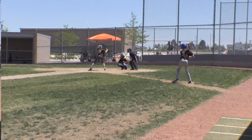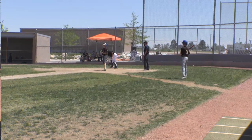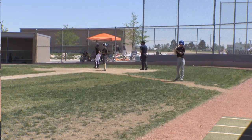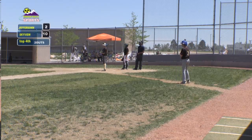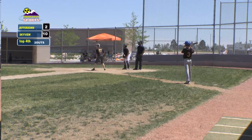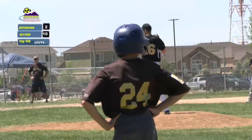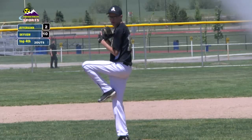2 down. 1 run is in. Next pitch is going to be in the dirt. Keep in mind, this is an invitational tournament, so not all the teams in this tournament are American Legion teams. You will see some other teams here playing against American Legion teams, and that's what it's all about. It's about good sportsmanship. That's one of the things.